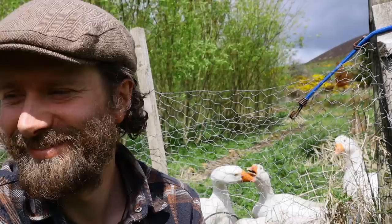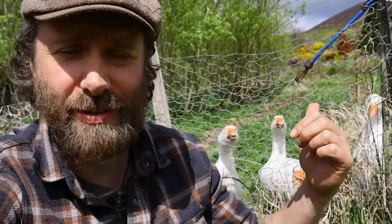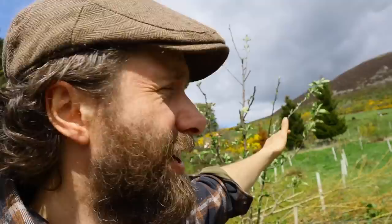So the geese are out and about. They've got a really large area of grazing behind me here, above the market garden. Yeah, the geese are grazing this area of silvopasture above the market garden. This is a mixture of hazel and chestnut, and we're putting some fruit trees in there. We've got some pear in there too. As you can see, some lovely grass in there for them, in amongst the tree tubes.